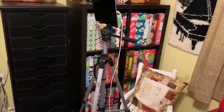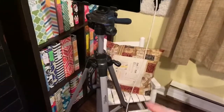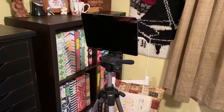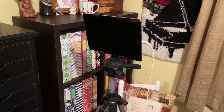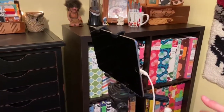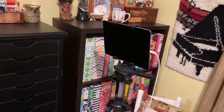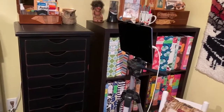But it's a really nice lightweight tripod that moves just about every which way. There's a handle right here that you can turn, and it adjusts the height up and down. Depending on what you want the student to see, that's really helpful. And then this right here will adjust. It's really hard for me to move this while I'm holding onto my phone and videoing this, but it will move so you can actually get that at a 90-degree angle. So you can get a view right over your hands.